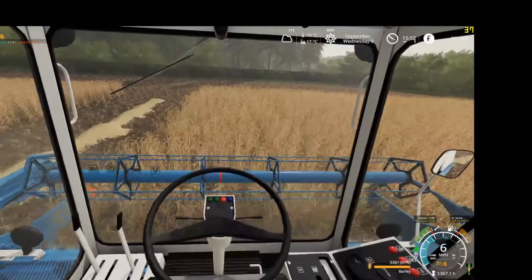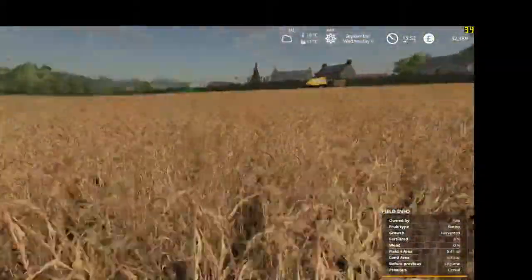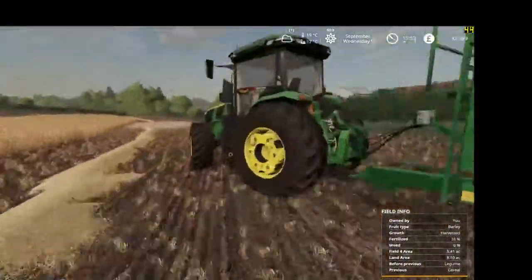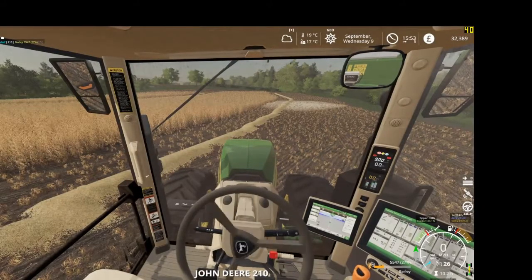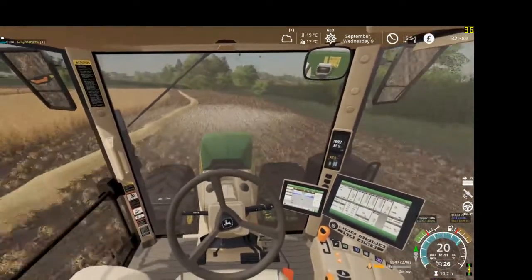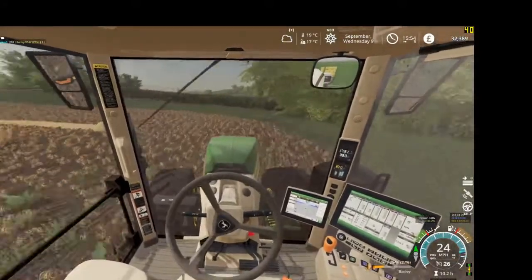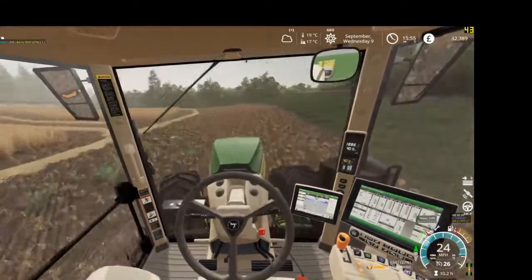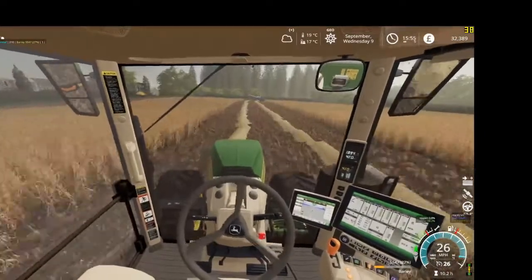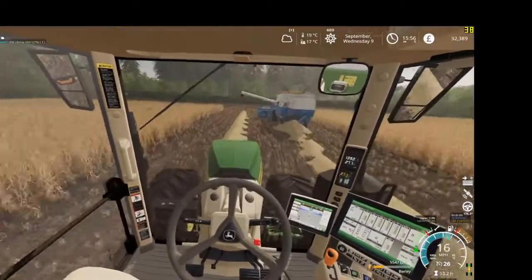I'm not going to make it through to the end. So we shall have to go and fetch our John Deere once more. Drive through the big puddle. Might get a good bit of this field finished before we need to empty the cart, which is not a bad thing because we need to get cracking with this.